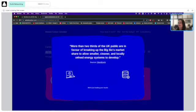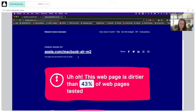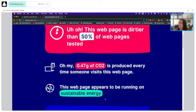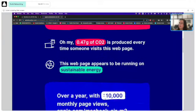So does that mean maybe somebody else tested it, and it's saying this is the last time somebody else tested it, and they're giving you that data? Yeah, it saves the data. Okay, cool. So this gives a breakdown. It is running on renewable energy, but yeah, it's less than average, but there's room for improvement.